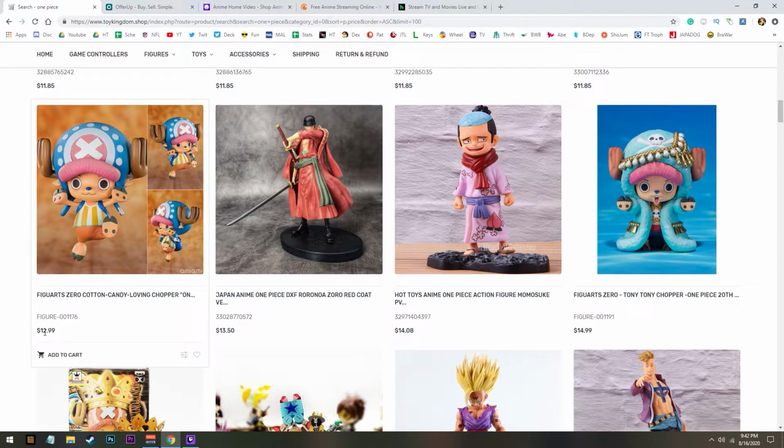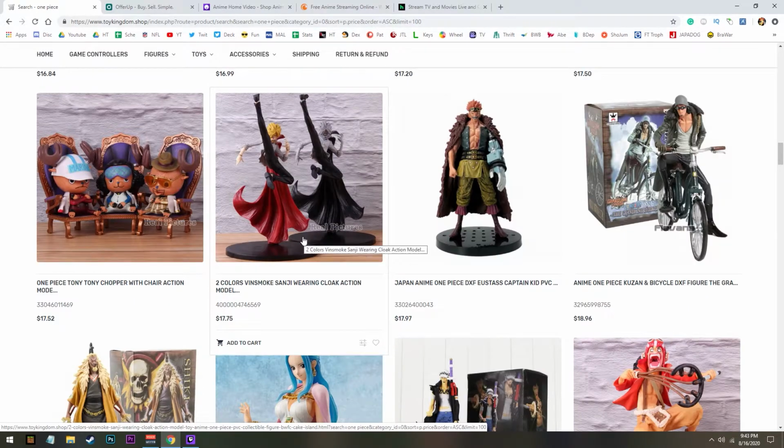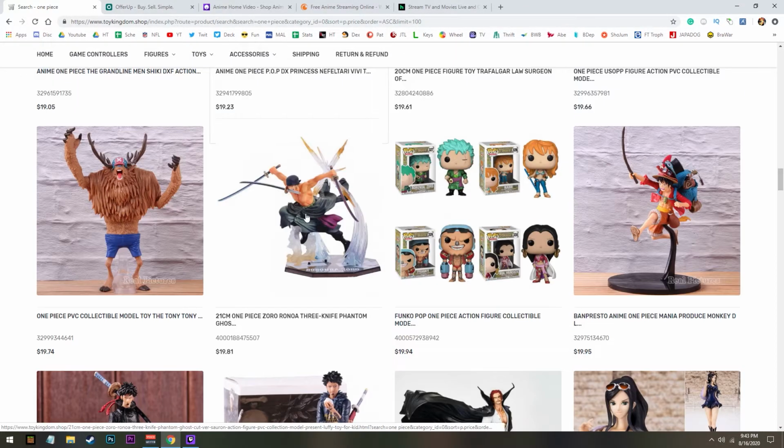So $12.99 is really good. I'd only have to wait for shipping, which I'm fine with. That saves me like $20, so I can buy like 2 figures of this type for the same price. It's the same with all these guys. If you look at them, they're all relatively cheaper than the normal ones.